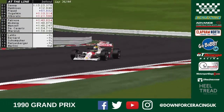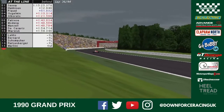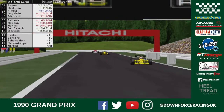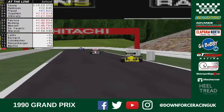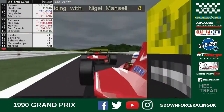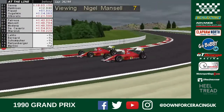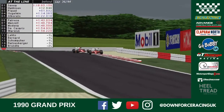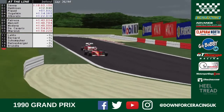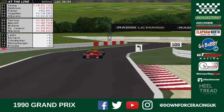So Ayrton Senna now just 13 seconds ahead of Mika Hakkinen. He's had a couple of moments of his own today. Don't forget that he tripped over Nigel Mansell's Ferrari when he was lapping him and ended up damaging the front wing. He was so lucky that he was able to get into the pits at that point. Here's Mansell getting his move on Modena. And the Ferraris switch positions. I don't know how much of that is tactical and how much of that is racing, but Mansell moves up past Stefano Modena in the two Ferraris. And so Mansell is up to seventh.